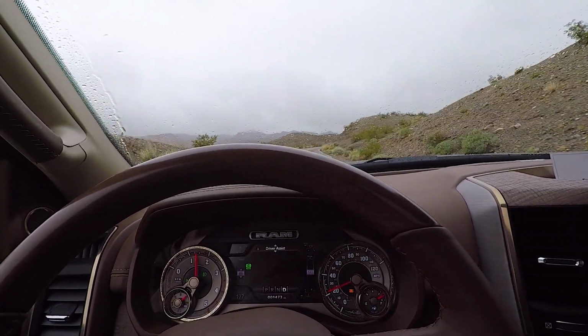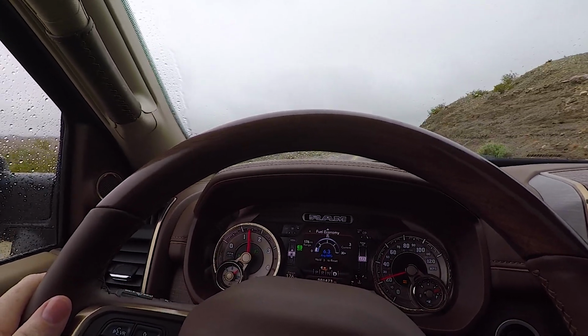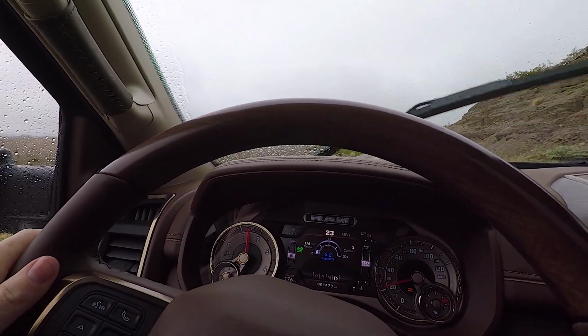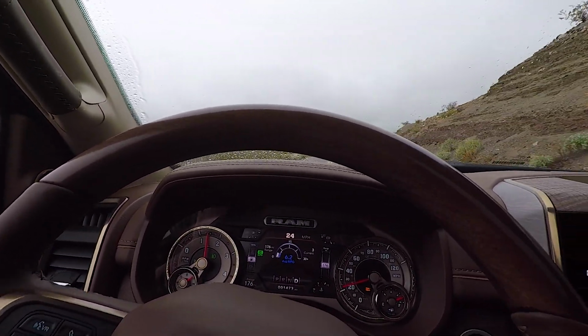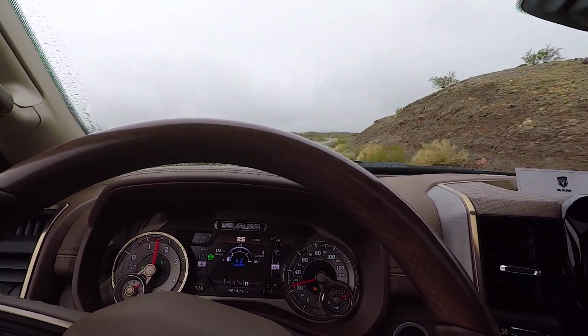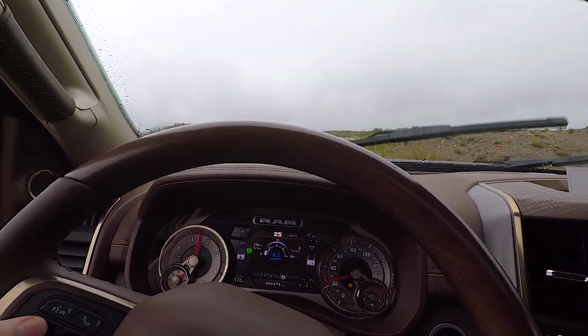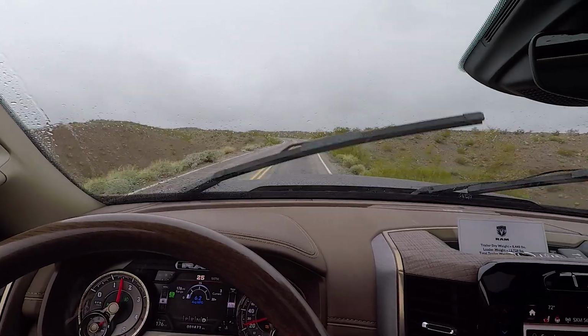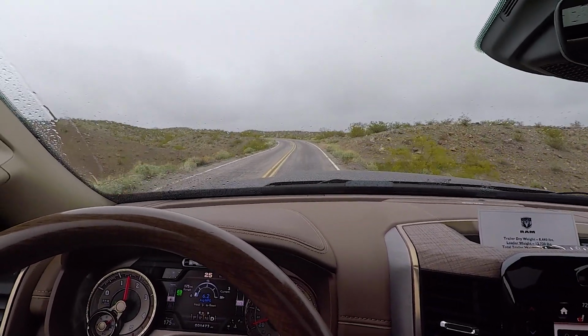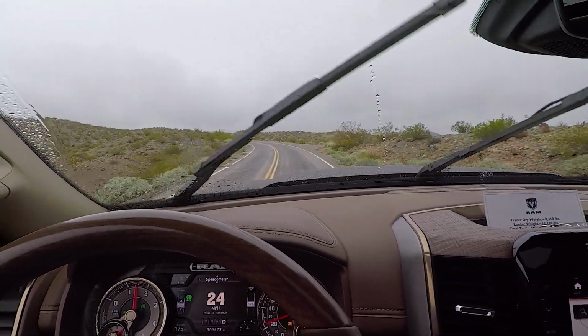Just out of curiosity, I'm going to switch over to the gas mileage just to see what kind of current gas mileage we're getting. It's a solid 3 miles per gallon as we go up this hill, averaging 6.2. So found that to be an interesting thing. Beautiful drive. It's raining on us. As we get higher up, it'll start snowing again, more than likely.